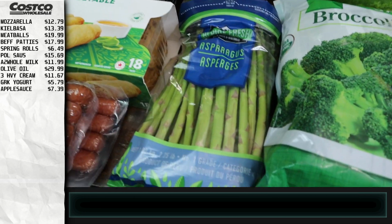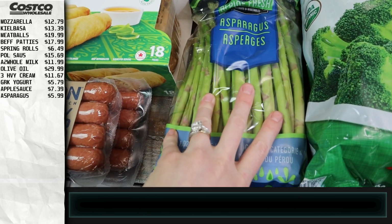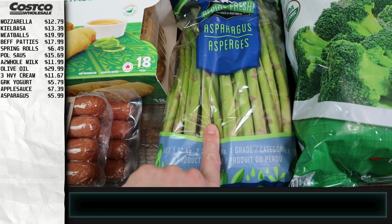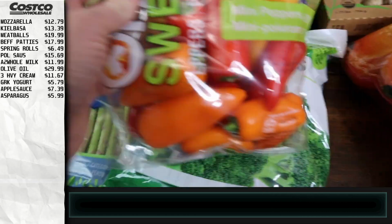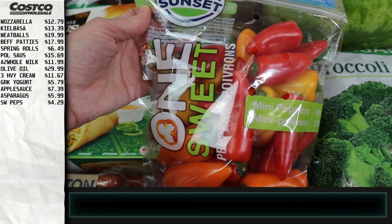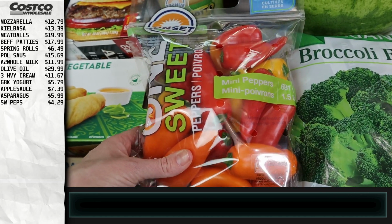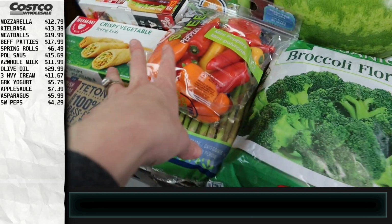Got some asparagus here. These are good in the air fryer or just baked in the oven, 400, salt and pepper, onion and garlic powder, or spag, as I like to say. And so we got some asparagus to have. These sweet peppers, mini peppers, I love these. They're so good in the ranch dressing that I make. And even Brielle will eat these. So we're gonna eat those this week. I'll go through all of that in a week for sure.